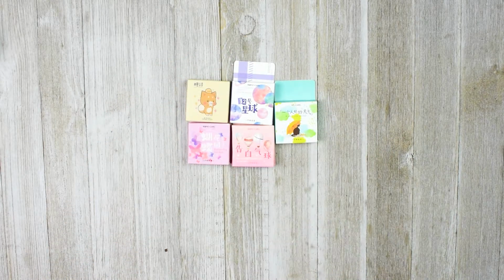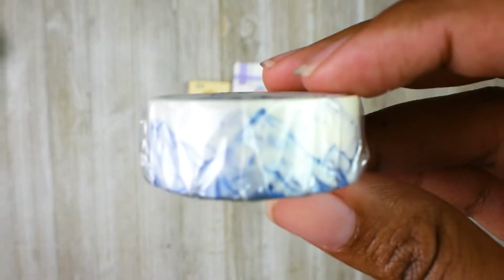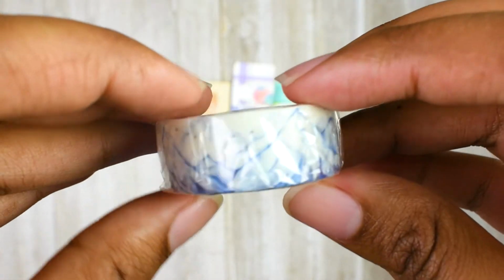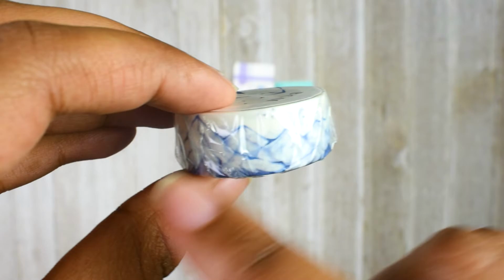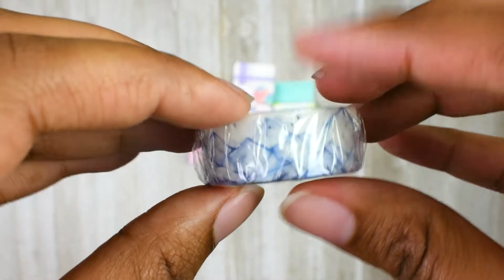So we'll start with the washi. This is a wintry mountaintop, like a Mount Everest design. It was so cute, the way they layered the strips on top of each other made it seem like a whole scene. So I kind of wanted to try that.